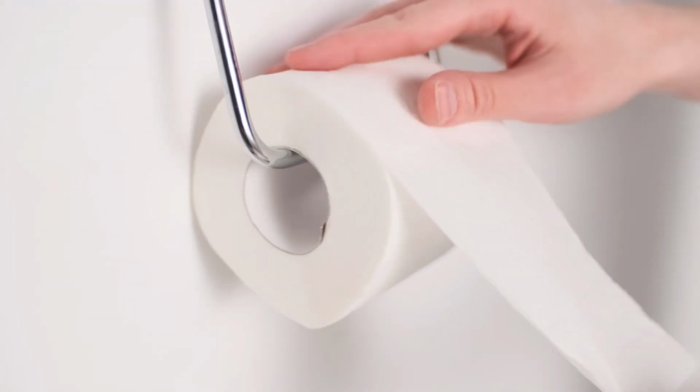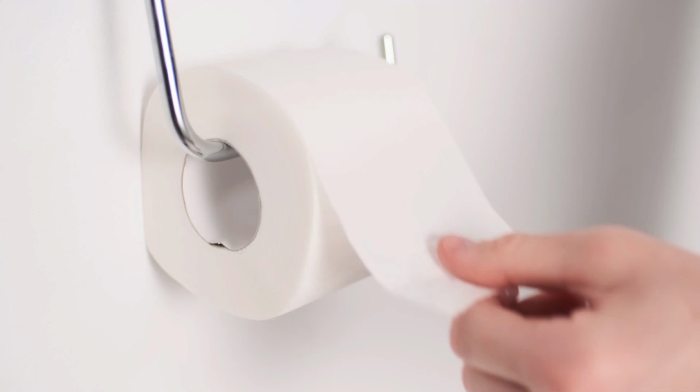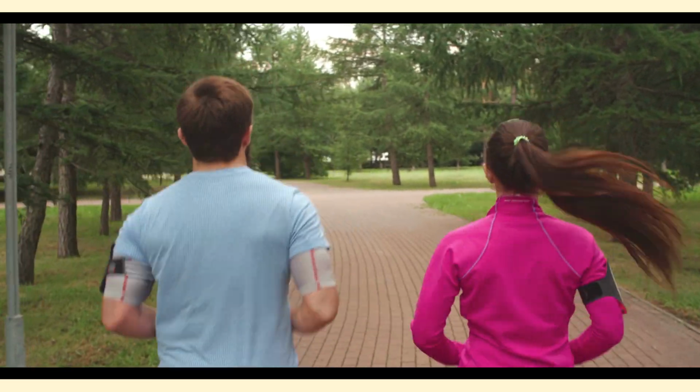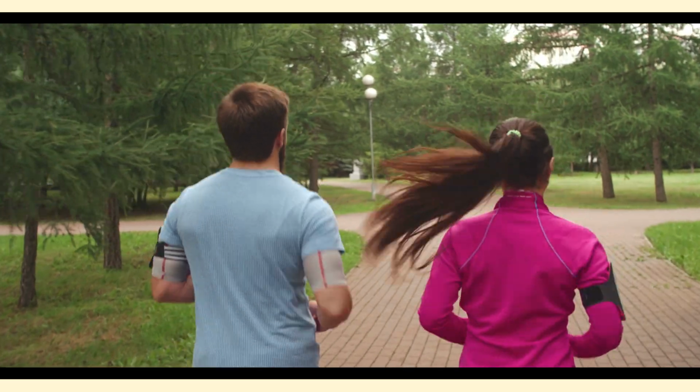Now, I know some of you might be thinking, Coach, why are you talking about this? It's embarrassing. But let's be real, folks. Runner's diarrhea is a real issue that can affect anyone who runs long distances. It's not something to be ashamed of, and we should talk about it so we can all be aware and take steps to prevent it.